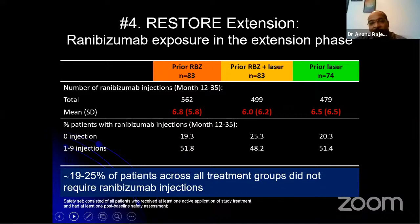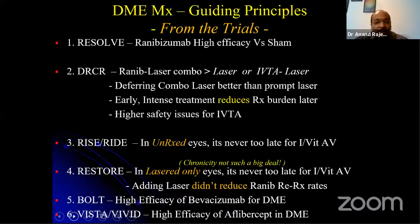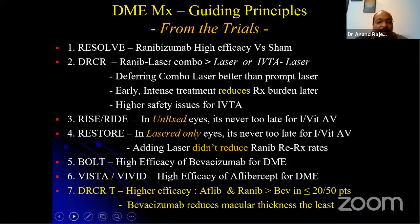And the extension arm showed us that adding a laser didn't reduce the re-injection rates, which was purportedly its USP. BOLT and VISTA VIVID showed high efficacy for bevacizumab and aflibercept. DRCR.net compared these three drugs, which was much needed, and the two-year study showed us that there was higher efficacy noted for aflibercept and ranibizumab compared to bevacizumab in the poorer vision patients, less than 20/50. It also told us unequivocally that of the three, bevacizumab reduces macular edema the least.